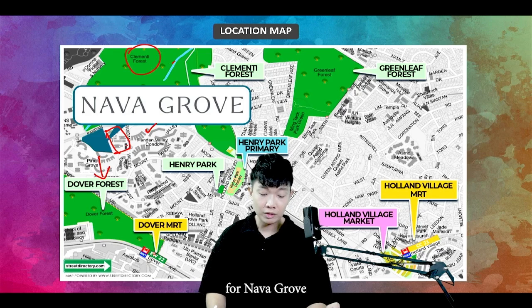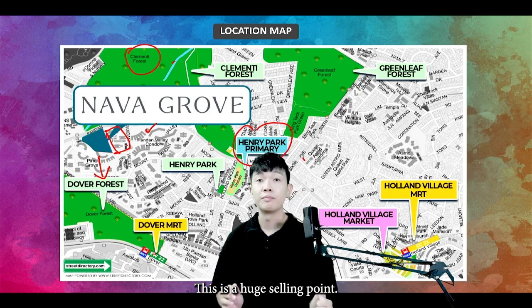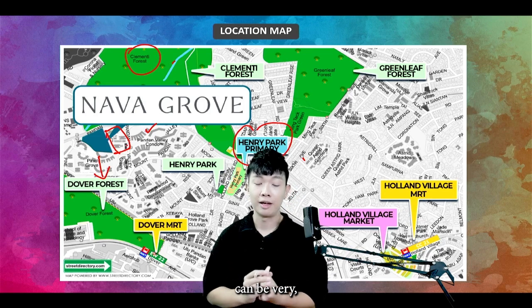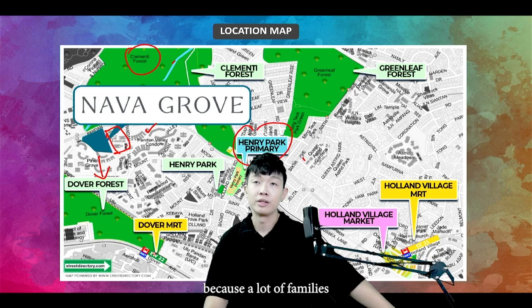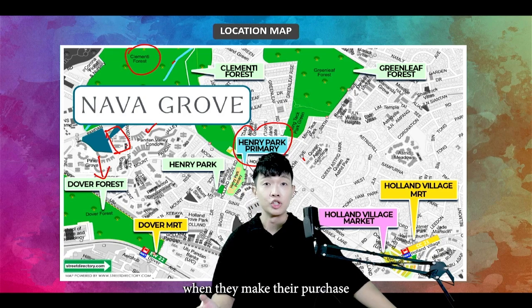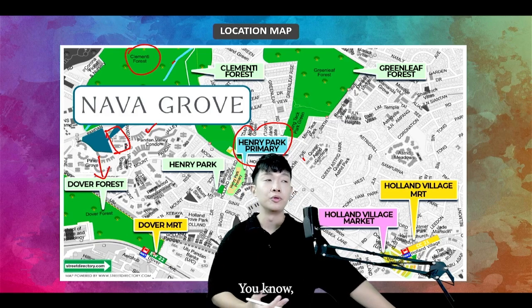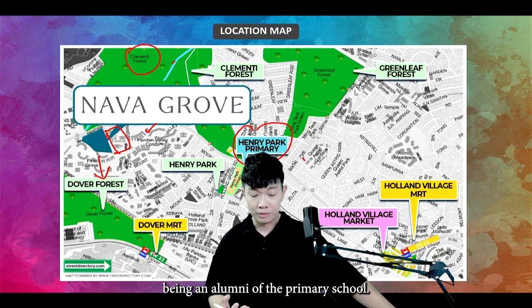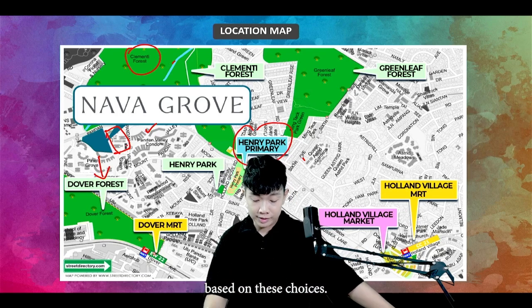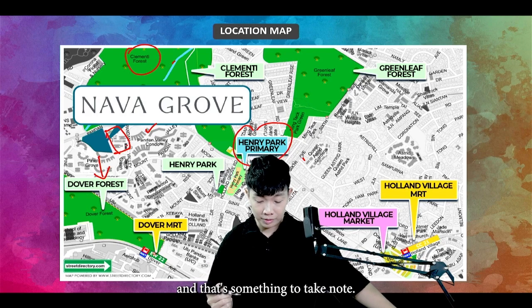One of the key selling points for Nava Grove is that we are 1 km to Henry Park Primary School. This is a huge, huge selling point. In Singapore, proximity to good primary schools can be very good in resale times because a lot of families are looking out for these factors when they make their purchase, because they want to send their kids to specific good primary schools. They have to stay within 1 km, then they stack with being an alumni of the primary school. Then somehow they will shift based on these choices. So 1 km to Henry Park is a very, very big selling point, and that's something to take note of.